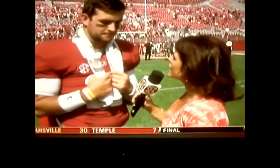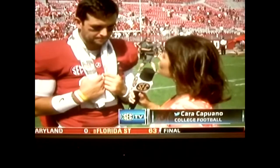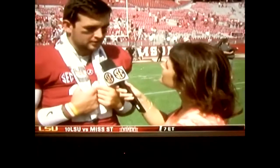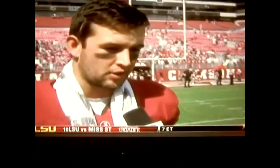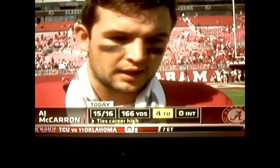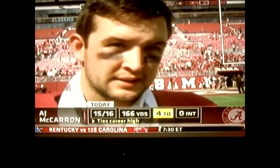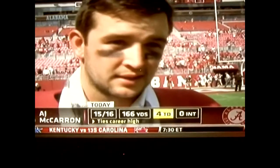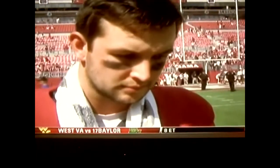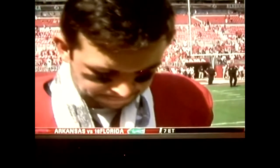AJ, under your leadership, Alabama's offense today was really clicking. What was going well specifically? Communication. When we've struggled on offense, it's been communication up front to the rest of the guys. So that was probably the biggest thing. Their defense threw a lot of weird things at us, and they line up everywhere and kind of move. We did a great job of communicating, and everybody executed.